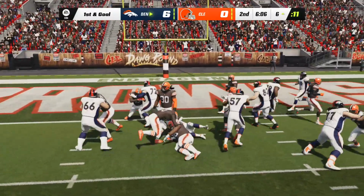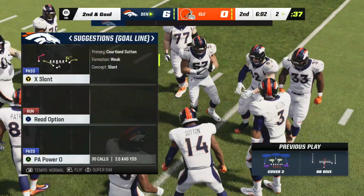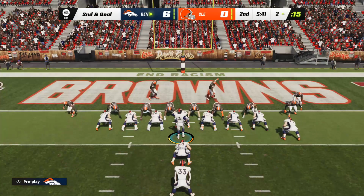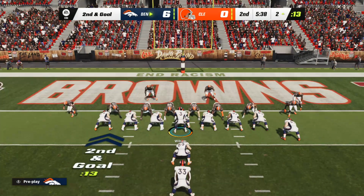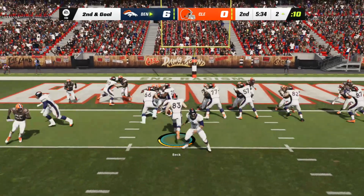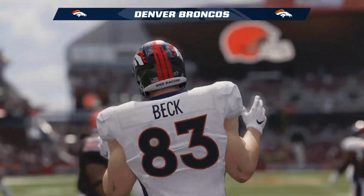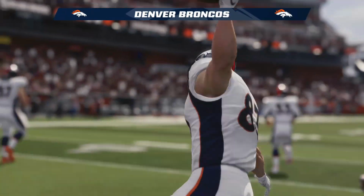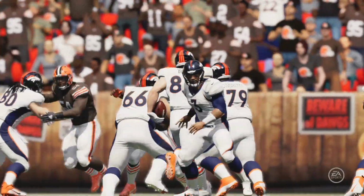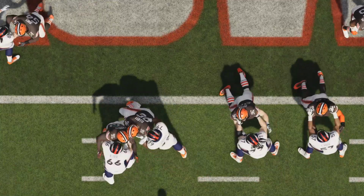They'll try and run. This is Williams. And he's able to get it down to the 2-yard line. A pickup of 4 on 1st down. It'll be 2nd and goal. And they'll let the fullback try and take him home. And he'll take it into the end zone for a Denver score. Andrew Beck taking it in from 2 yards out. And they are able to add on to their advantage.